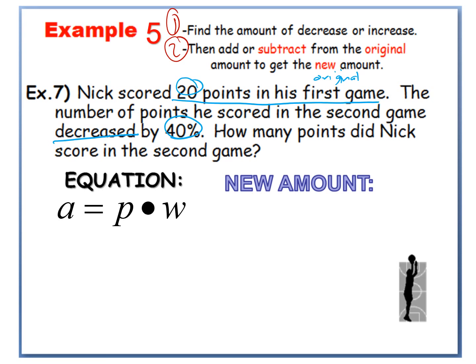All right, so here we go. Let's set up our problem. We're looking for the new amount. The percentage was 40%. Oops, excuse me, that's not right. I want to erase that. 40%, which we would write as 0.4. And then the original amount, which is 20. And so we do 40% times 20, and we would get 8.